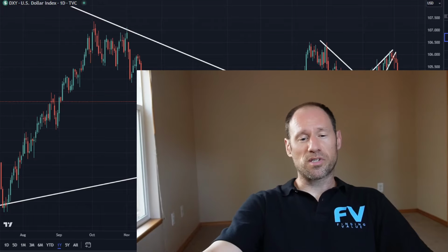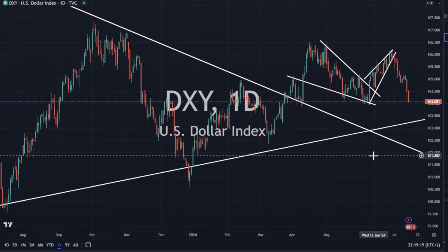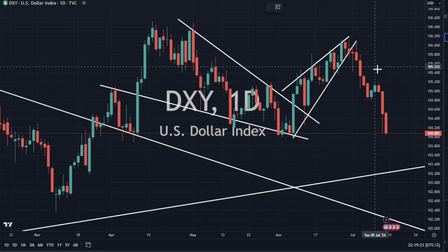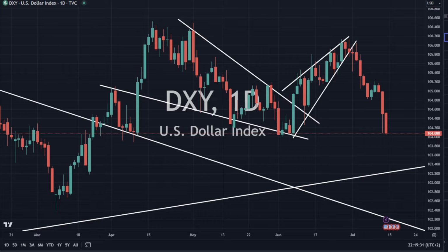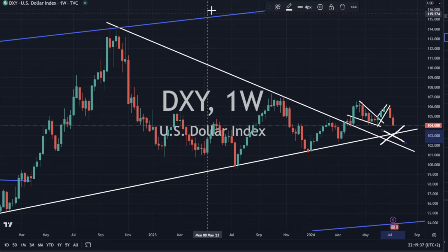Let's take a look and see what's going on with the markets today. Looking at the DXY, we have continued weakness, and it does look like it will continue lower. It started here as an inverted flag pattern, and it is working its way on down with the momentum to the downside. You have support underneath us at about the 103-ish area.